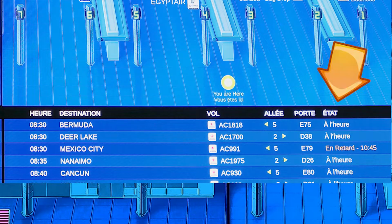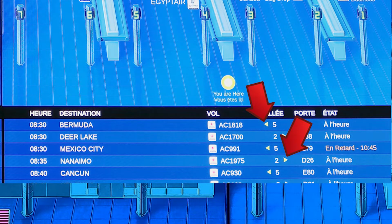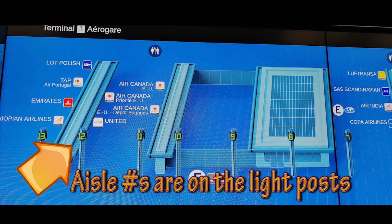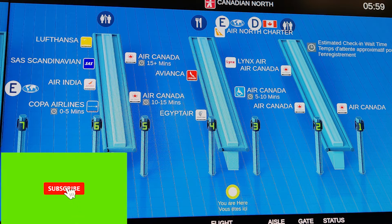These boards not only show you whether or not your flight is on time or delayed, but they show you what gate you are departing from, as well as the aisle number for where you should be checking in, and it has an arrow pointing in the direction you want to go. This should eliminate a lot of wandering aimlessly back and forth trying to figure out where you're supposed to go. It took me 10 years to notice that arrow that I should have been paying closer attention to, and if you've missed it too, now you know.